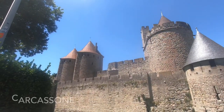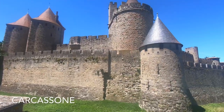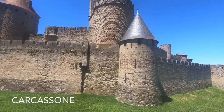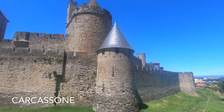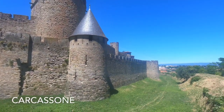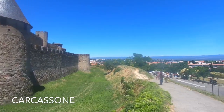I'm staying for two nights in Carcassonne because the castle is absolutely huge, and so I'm going to spend a lot of tomorrow wandering around. I hope it's going to be nice weather tomorrow, and I'm going to find out about the history of it tonight on Google.